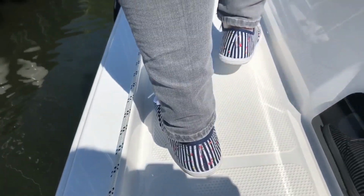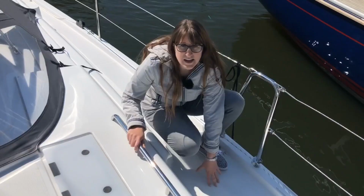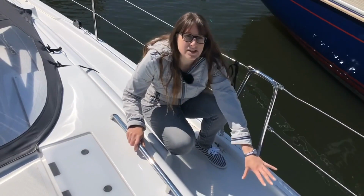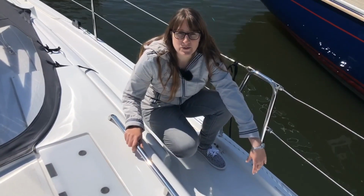As you can see, below, the white surface here is an anti-slip surface. I can't slip off. You can, of course, also decide to have some more teak, as we have seen in the cockpit area, to have along the sidewalk here as well. That's completely up to you. Just talk to your dealer about what's possible there.